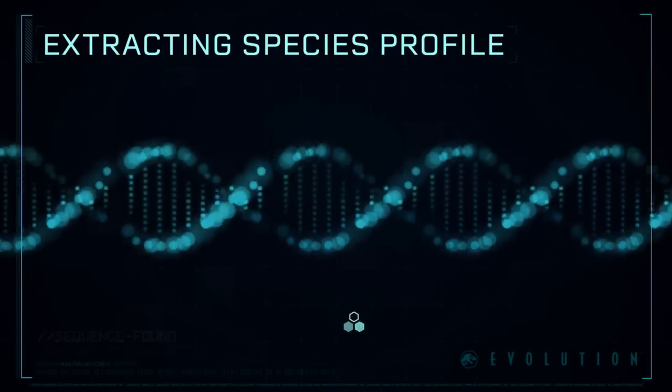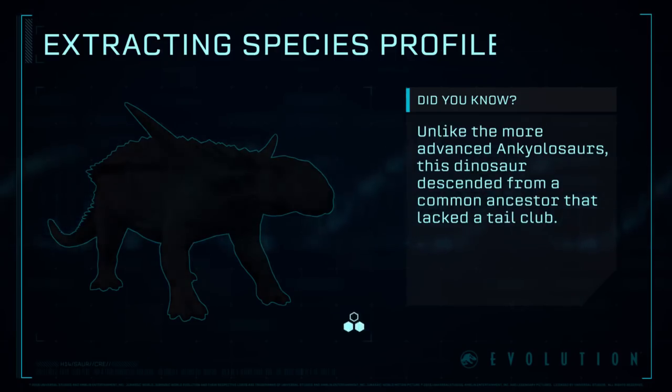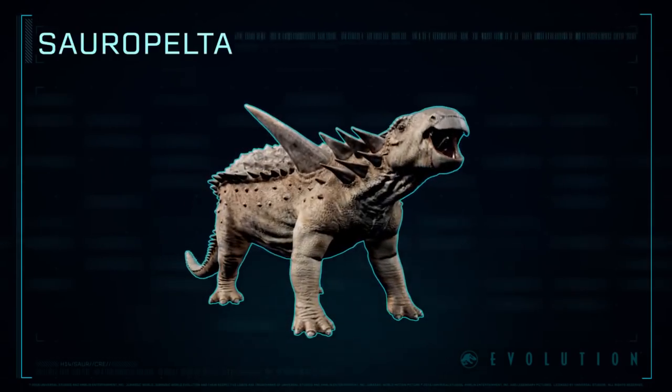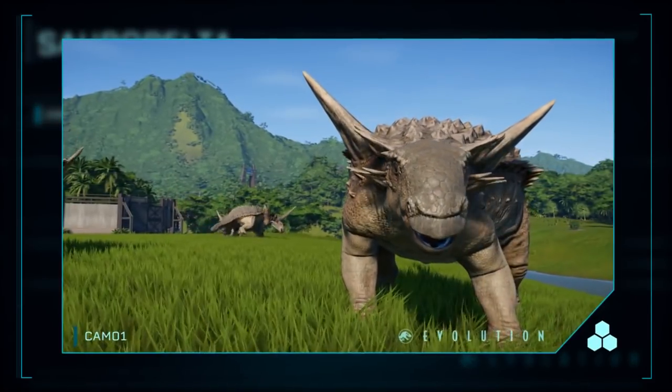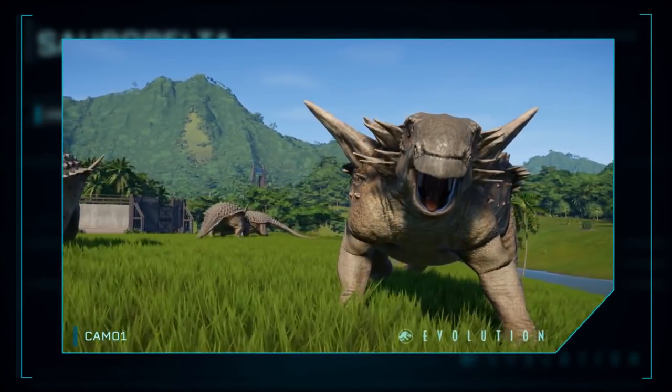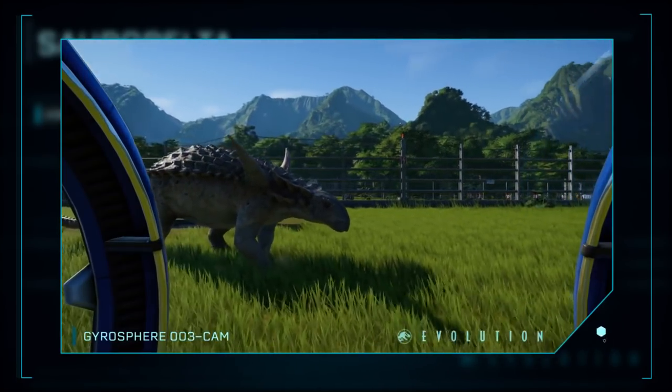Extracting species profile. Sauropelta is a genus of Nodosaurid dinosaur that existed in the early Cretaceous period of North America. Its name means lizard shield. It was covered in heavy bony armor with distinctive large spines projecting from its neck.